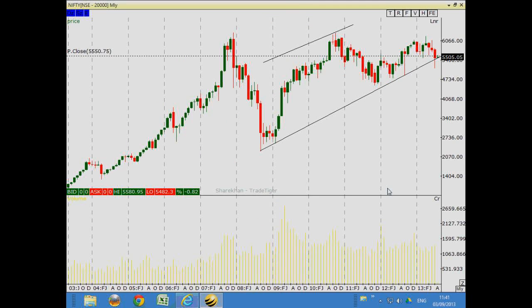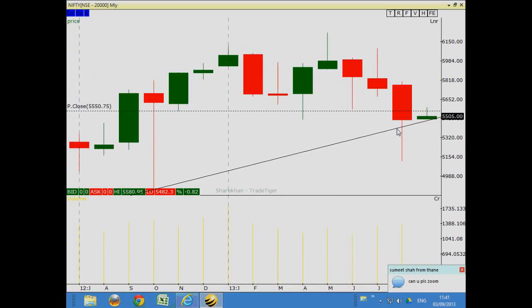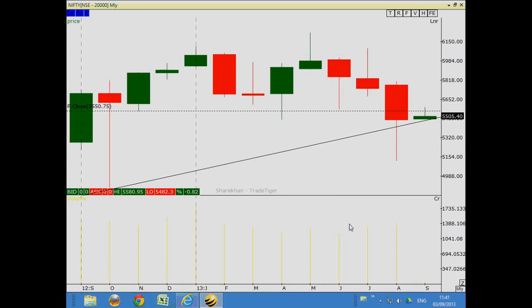So the number one thing that we see just by looking at the shape of the candles here, in which side is the pressure? Is it in upward direction or is it in a downward direction? Downward direction. And just because it has come on the channel, it bounced right from 5,200 odd figure up here. But on a monthly chart, the market is in a downtrend, not in an uptrend.